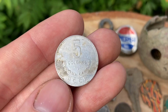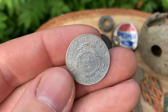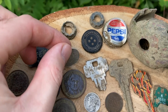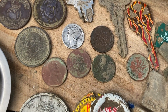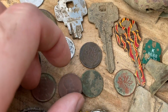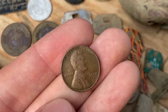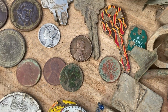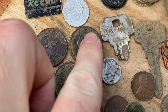There's that Costa Rican coin from 2008, 5 colones. Here are the 4 wheat pennies we found. 1945, 44, what are the other ones? A 26. And a 52. That one looks pretty good. A Canadian penny. Our $2 coins, George Washington and Thomas Jefferson.